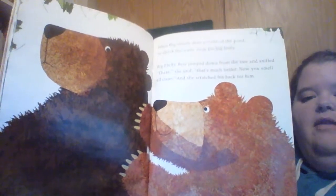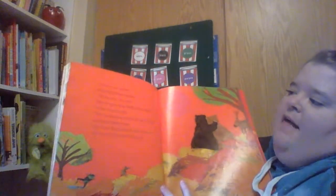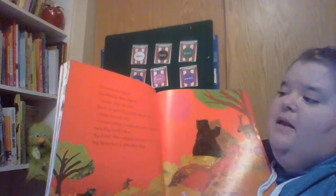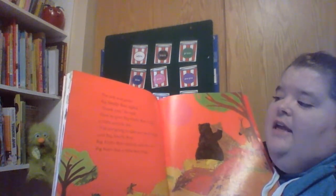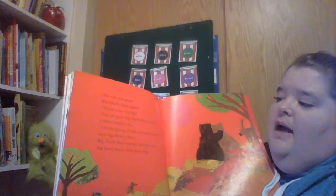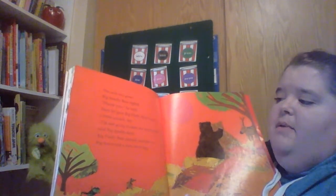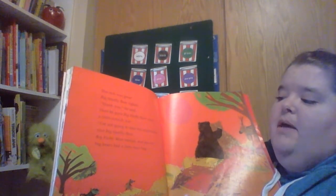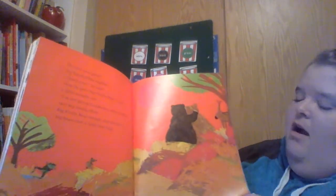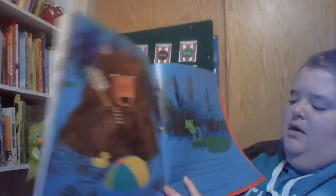Aw, that was very friendly of her. The itch was gone. Big Smelly Bear sighed. "Oh, thank you." Then he gave Big Fluffy Bear's back a little scratch, too. "I'm not going to take any more baths," said Big Smelly Bear. Big Fluffy Bear smiled, and the two big bears had a little bear hug. Aw, he has a friend now.